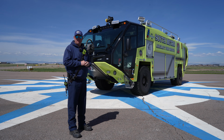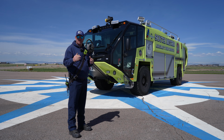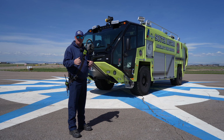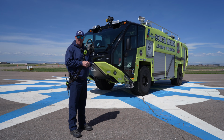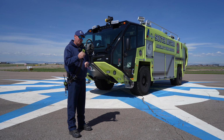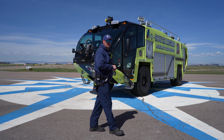The apparatus were purchased in a partnership, so 50% was paid by South Metro and 50% was paid by Centennial Airport, or the Arapahoe County Airport Authority. And they both came in right at about $1 million apiece. So come on, let's take a look at what's inside the compartments.